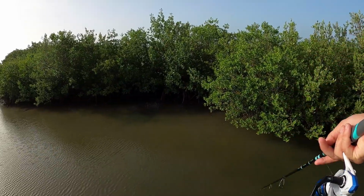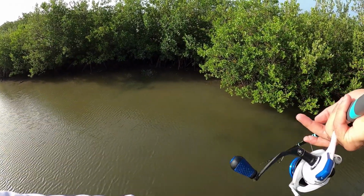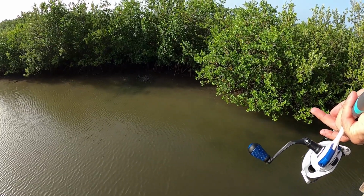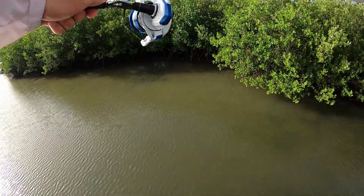Guys, there's a snook just chilling. Ooh, that was a great cast. He's looking at it. He's got his nose on it. We ate it. There he is, big snook.